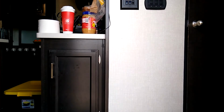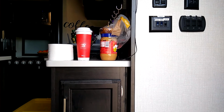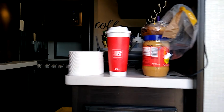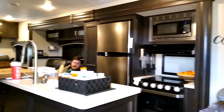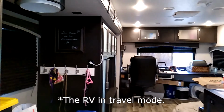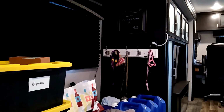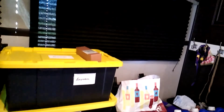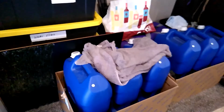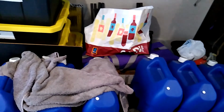Okay, so this is the RV. What we do is we put stuff that's going with us on the trip on this ledge right here. Toilet paper is for blowing noses, not anything else. So we ended up having to take the dining table out because of weight, and we needed space here. So what we have is our water cans, so if we can't pull up to a hose, we can go collect water somewhere.